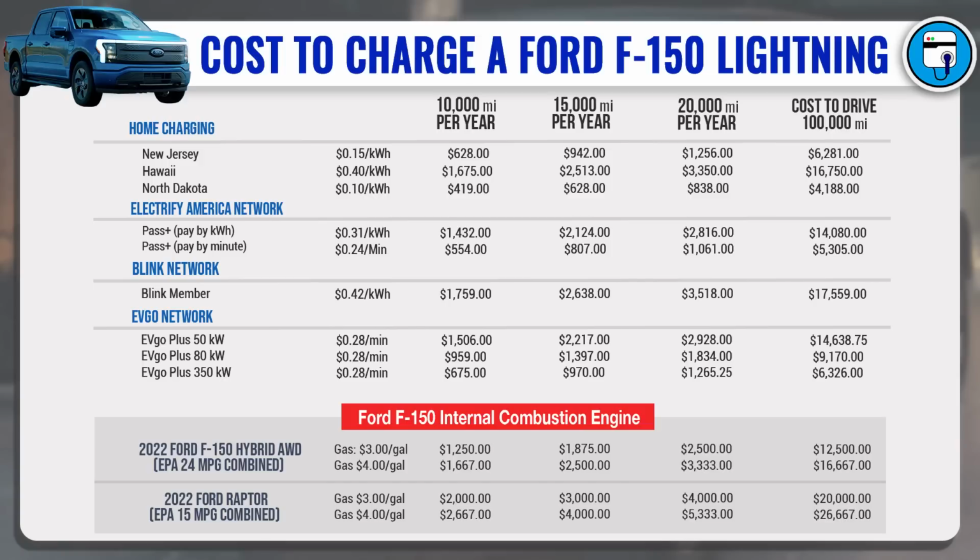Now let's take a look at how much it costs to fuel a conventional Ford F-150 with a combustion engine. I listed two different vehicles here. One that gets the best gas mileage, that's a 2022 Ford F-150 hybrid all-wheel drive, and you had to have all-wheel drive also. The two-wheel drives get a little bit better gas mileage, but since the Lightning is all-wheel drive, I wanted to make an apples-to-apples comparison.